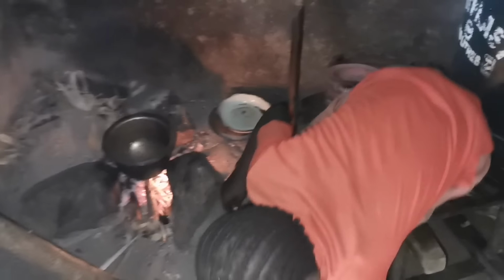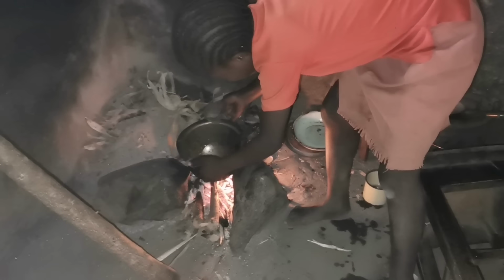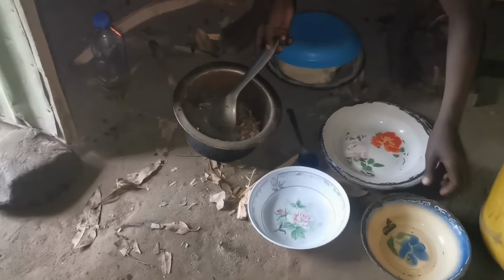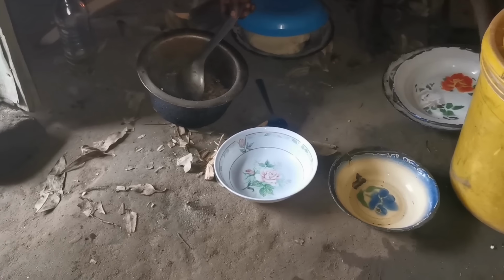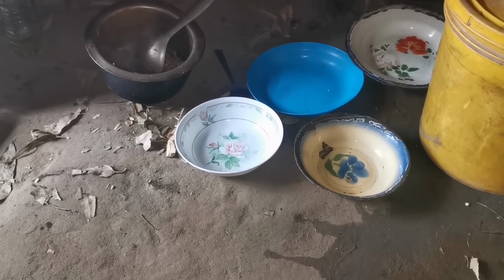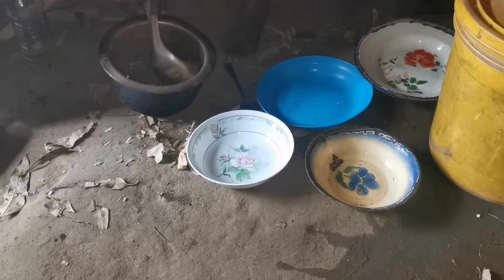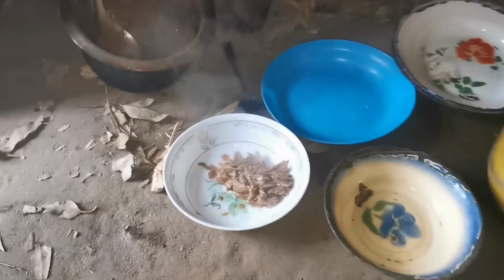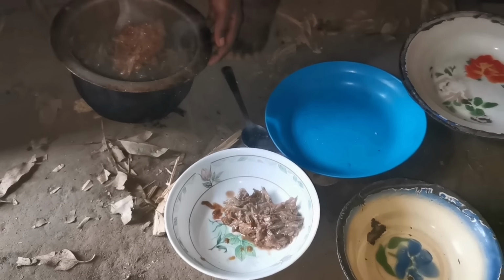The food is now ready, and the next thing Mary is going to do, she's going to serve the food to her siblings, because she's not home alone, she has her younger siblings, who she has to take care of. Remember, she comes from a family of 4 children, and she's the second born. The firstborn is in school, and since they have already closed, she's the one who takes care of the others. So it's now time to serve the food, so that the others can eat.